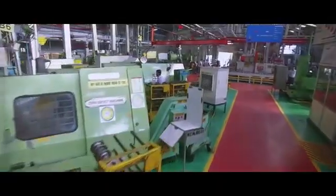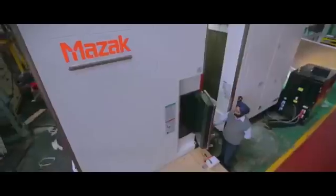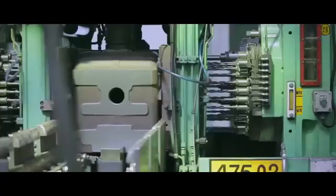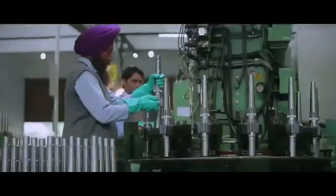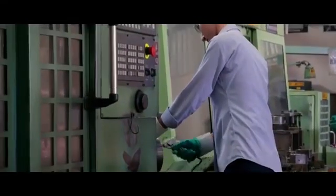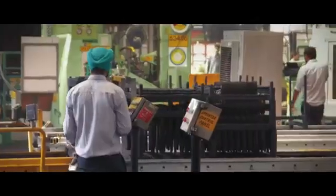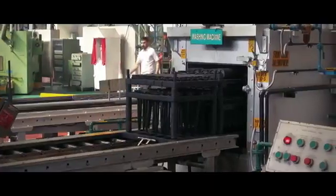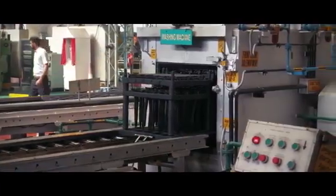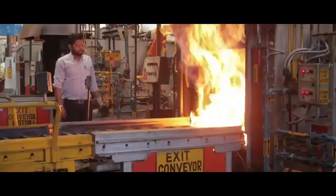Now let's glance through the machine shop at Swaraj, where the machining of vital transmission parts is done by ultra-modern machines. After machining, all these parts are subjected to heat treatment for hardening, so that they are prepared to face any kind of tough challenge on the ground. After all, the truest test of gold is only when you pass it through fire.